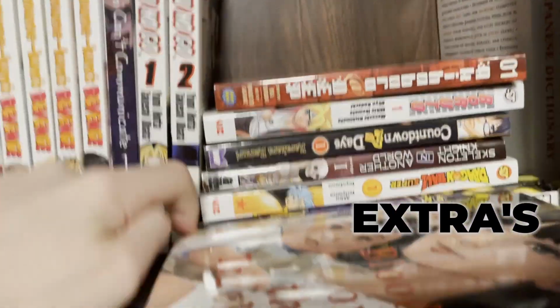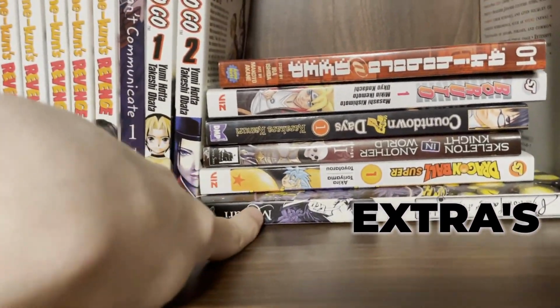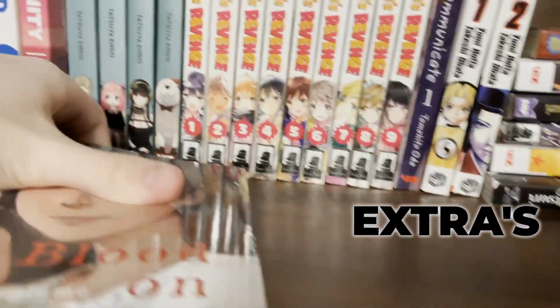And then Dragon Ball Super, another series I got for free. I'm probably not going to read this. Oh, and then, yeah, this series, do not pick this up. Phantom Tales of the Night really sucks. Don't pick it up. I don't care what anybody tells you.